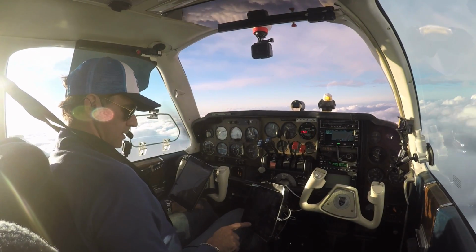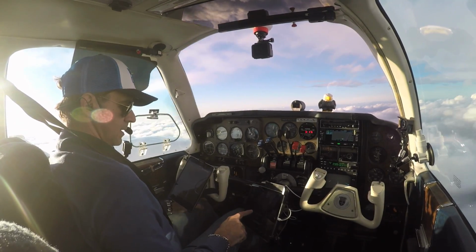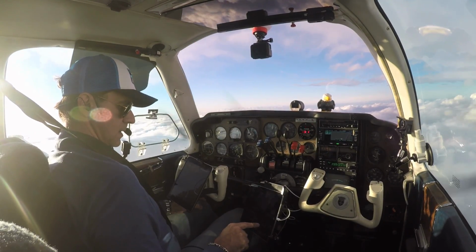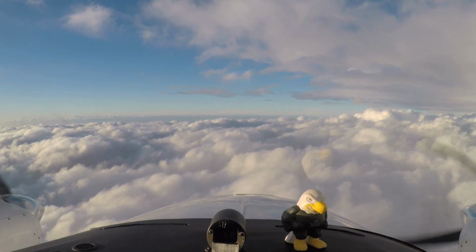Look ahead at the weather. Let's go to the info tab. Go ahead and put in St. Augustine, SJ. Enter. Then let's look at the METAR.